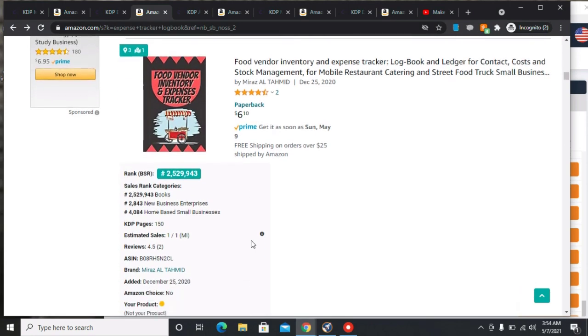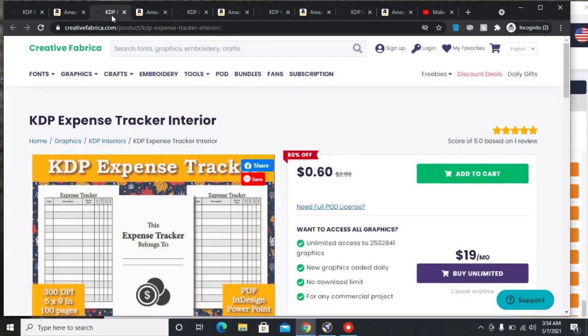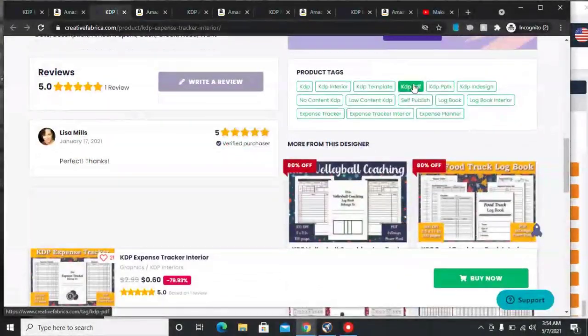All right, so looking at that, we can see this book on this niche is selling. Food vendor 2, this one too is selling. So guys, this niche is a good one, as you can tell from the reviews and the BSR. So all we're going to do is go to Creative Fabrica and get the interior. I can already see a review right here. Let's scroll down and see who left the review and what they said.